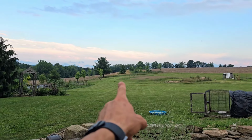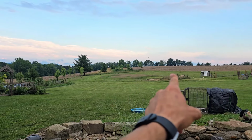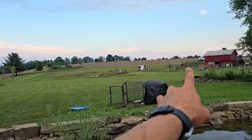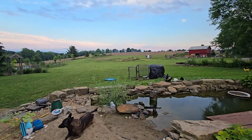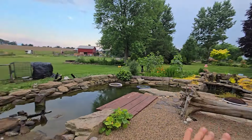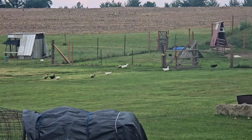Right now, I only had enough posts to make it around the corner to about there. I do want to take it the rest of the way because all the way around here is going to be soybean fields. So I want to bring it all the way back here to the fence. And for the most part, I think that should fence in the ducks where they forage, unless they start coming in this way past the driveway or this way past the house. It'll definitely help out.